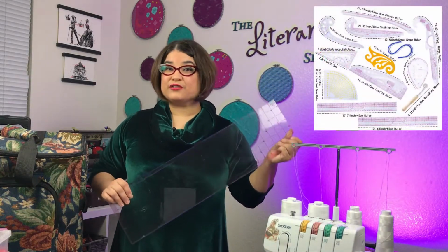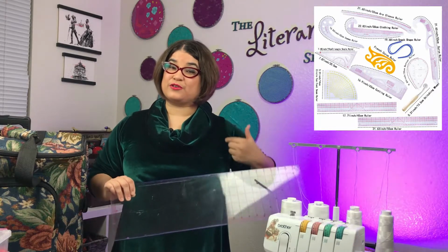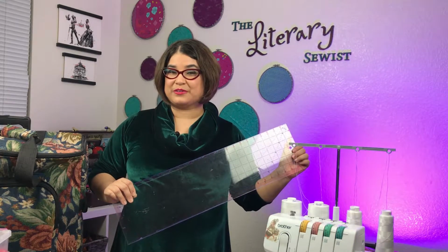I've also seen clear versions of French curve, which is great for those arm side adjustments that we need to make when we're sewing fashions.